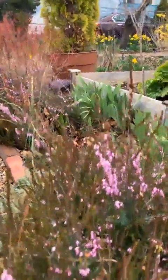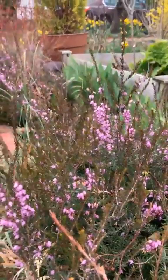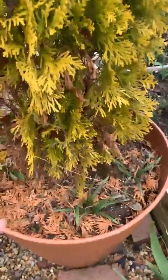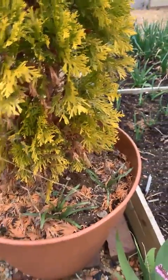I've already seen some bumblebees out as of yesterday, so they really like this heather. It's been blooming basically right since December. Really a cool little plant. We have some species tulips that are coming up in here, which are a nice little yellow, and they're starting to spread and multiply as well, which is exciting.